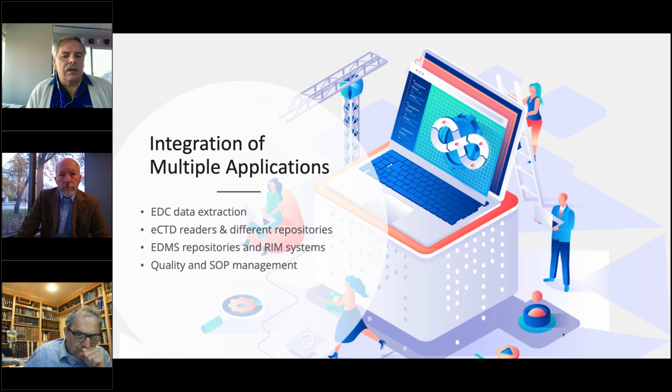I'm working right now with a group within DIA, putting together a reference model around RIM and how that can work together. And then obviously you have quality and SOP management. Ron talked a lot earlier about some of the very specific standards of SOPs and what you want to do around quality documentation and how those things fit together. Maybe it's your training records, maybe it's your SOPs, all of those things tie together, and you may have a quality issue that then ties back to an SOP that has to be updated. You want to make sure that those applications can be integrated together.